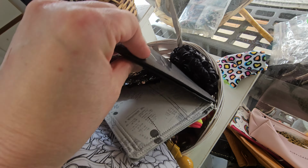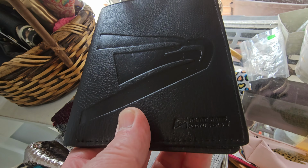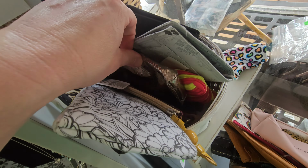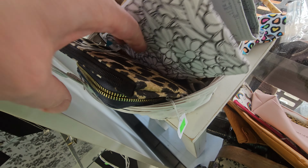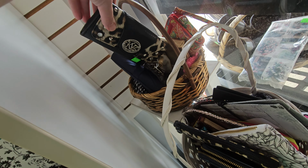Let's see what else is in here. What is this one? Oh, that's a post office wallet. That's kind of cool. Maybe for your passport. Let's dig behind here. What's this one?